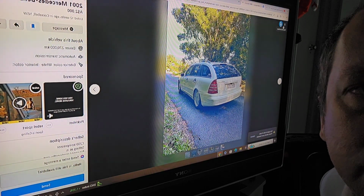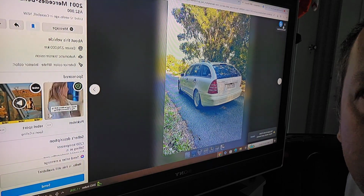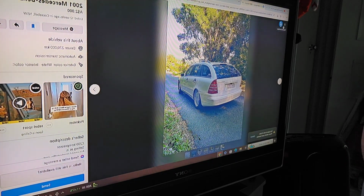As you know, I've got my fair share of German cars, but I've never owned a Merc. It's sort of on my bucket list.